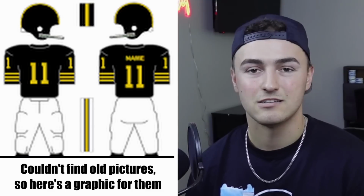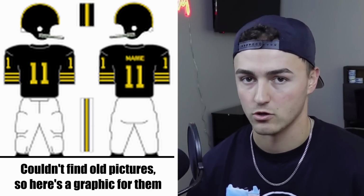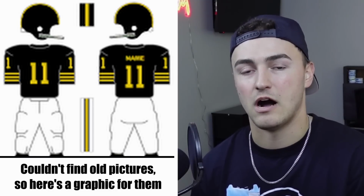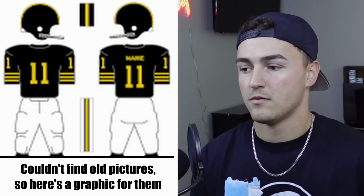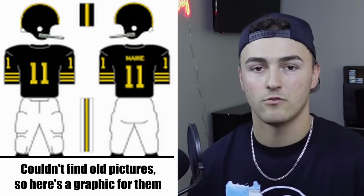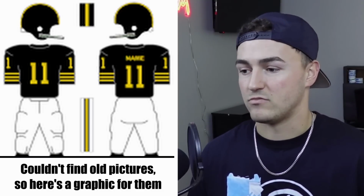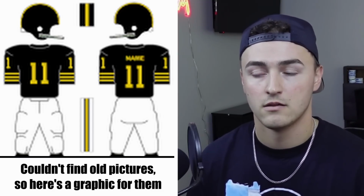But in 1962 specifically, they ditched the white numbers with gold outlines for some solid gold numbers, and gold doesn't pop as much off of a black jersey as it would with white numbers. And another reason is the Raiders are silver and black. And since these home uniforms have more gold than the aways, they're the furthest look from their iconic colorway.